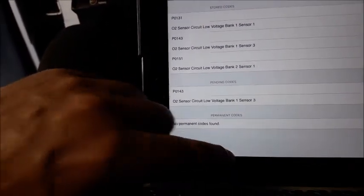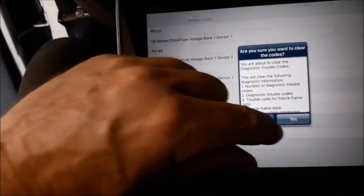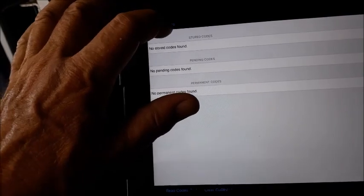How do I reset that? Clear codes. See if they come back. I'll take it out tomorrow again and drive the snot out of it. Check engine light went off.